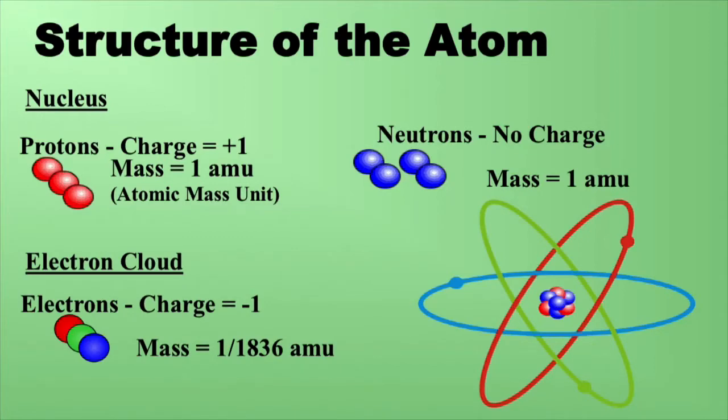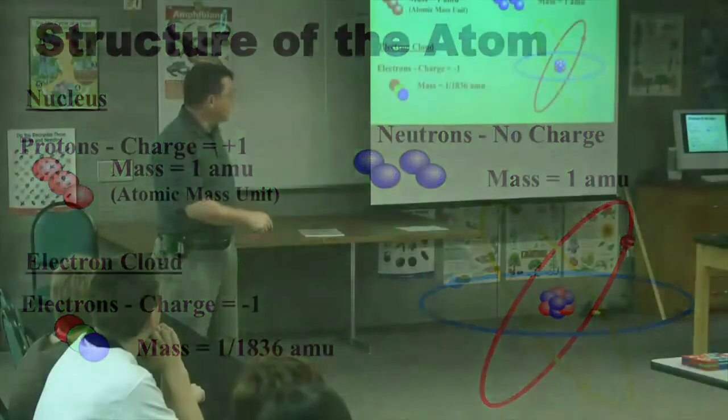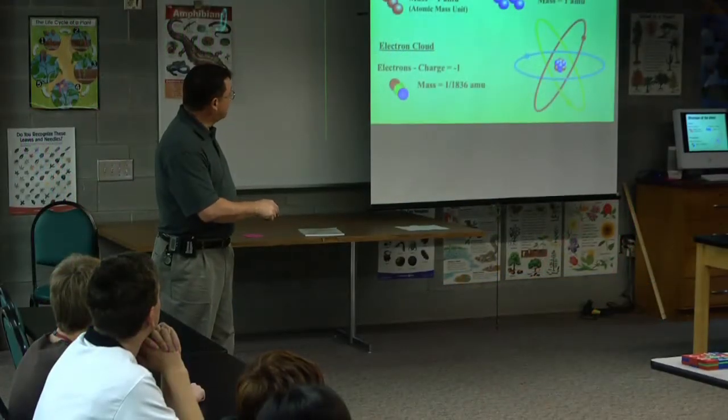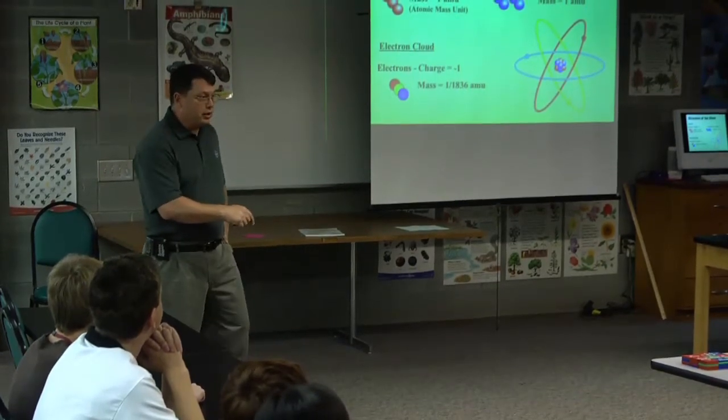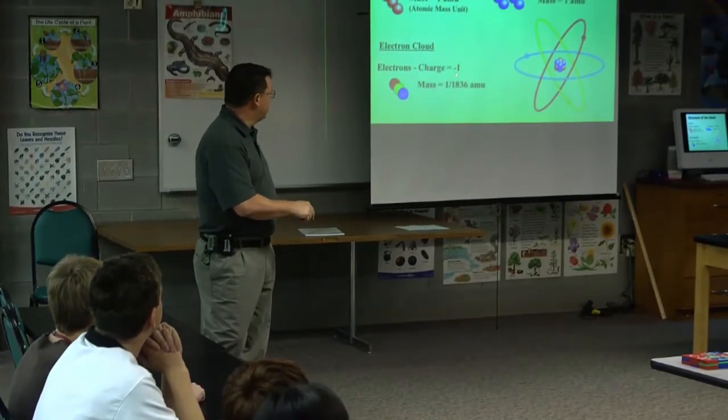Electrons. Now, the protons have a mass of about one atomic mass unit, and the neutrons are about the same, one atomic mass unit. Electrons are really tiny, about 1/1800th of that size. So the whole mass of the atom is mostly protons and neutrons, so that's the mass. From a charge standpoint, protons have a charge of plus one, neutrons are neutral, that's how they get their name, and electrons are minus one.